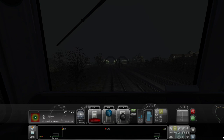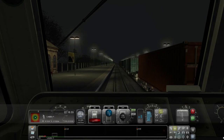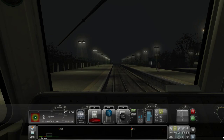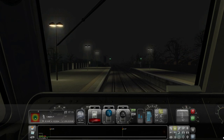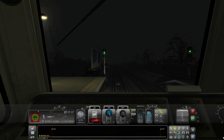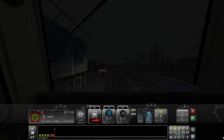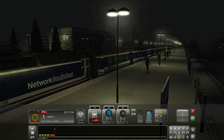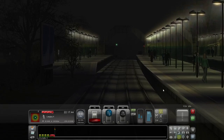We've got another 47 coming in. Did I miss that? Actually, yeah, that's not too bad, considering I've only got four cars. Now, have we got something chasing us? Can you tell? It's so dark.